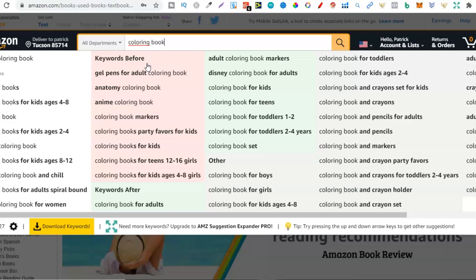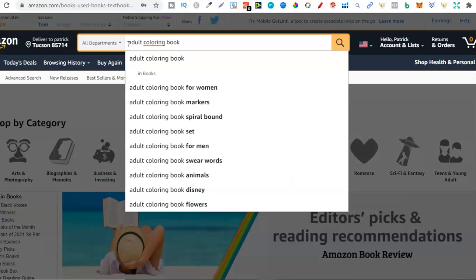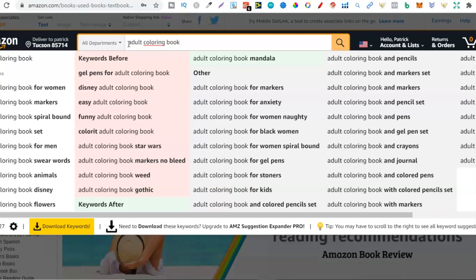So let's start typing in some keywords related to adult colouring books to see what pops up. So if we go here, let's put adult, just there, adult colouring book. Now right off the bat we can see lots of different keywords, and some of these are going to be profitable, some of them are not. It comes down to further research.